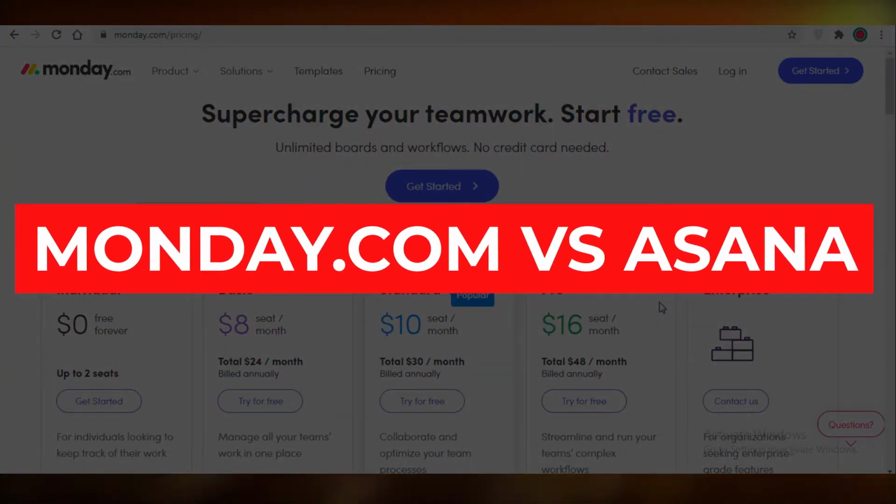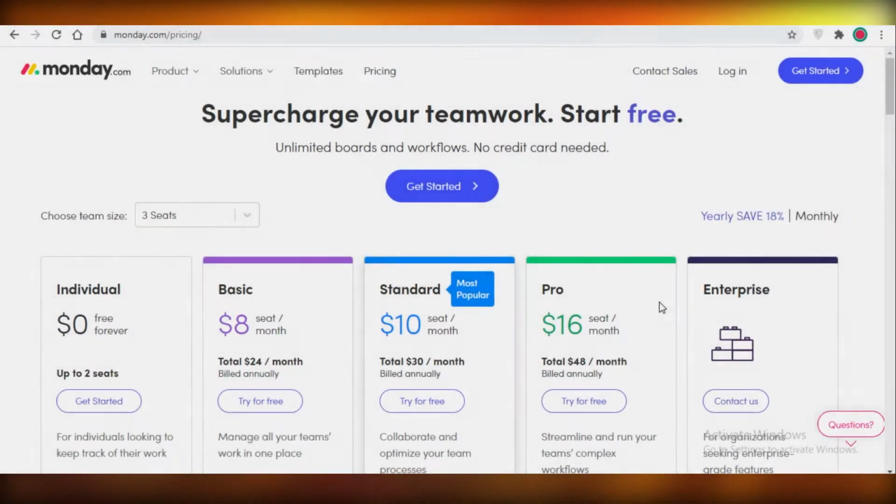Monday.com versus Asana. Which is the better project management software? Hey guys, today I'm going to be discussing Monday.com and Asana and which is the better project management software for the price. So let's get into it.